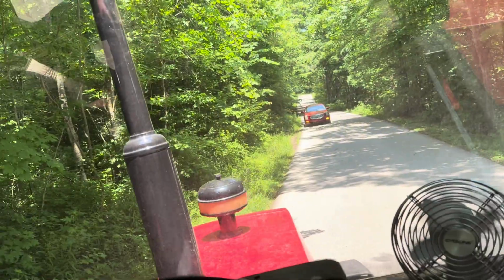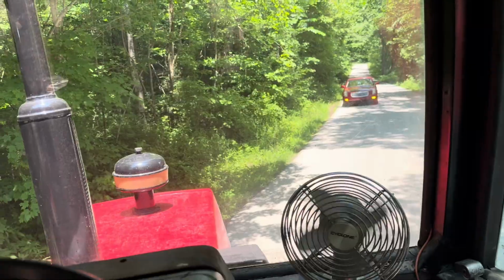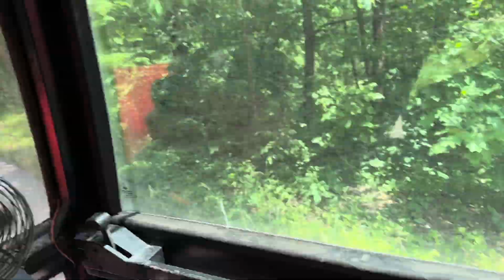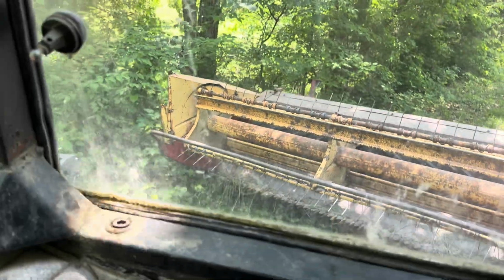You know how I was saying I have to pull off because there's traffic? Well, here's a good example. There's a car and I'm having to back up the road to let them go by. This is unbelievable. Well, I started cutting hay and everything's going well. I was hoping to get a starting video, me starting cutting, but I couldn't. It's going well. Here you go, if I can turn this camera around.